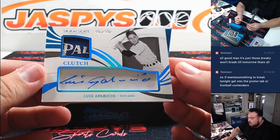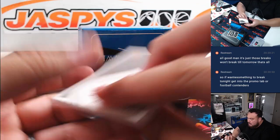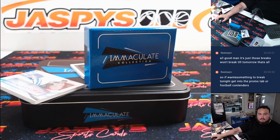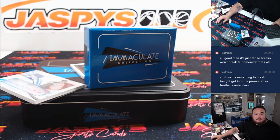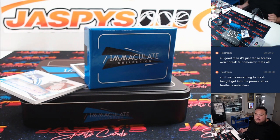And how about a Luis Aparicio? One of one. That is awesome, man. And I'm assuming this should be White Sox. I know that looks bluish, but let me look up the checklist, just to be on the safe side. That's a cool one, though. And this is clearly Clutch Materials. Yes, this is under the White Sox. Although he does have a base for the Orioles, but of course this is White Sox. So Chicago White Sox with that one. That is going to go to Nico Martin.